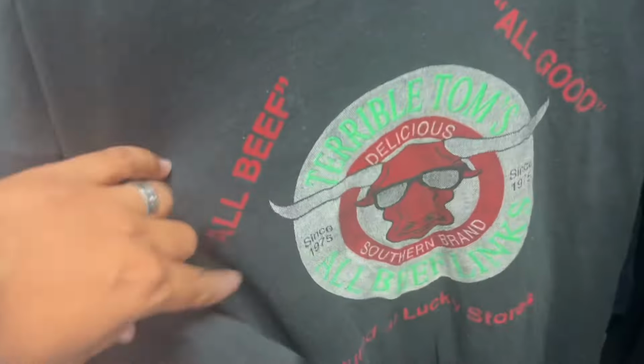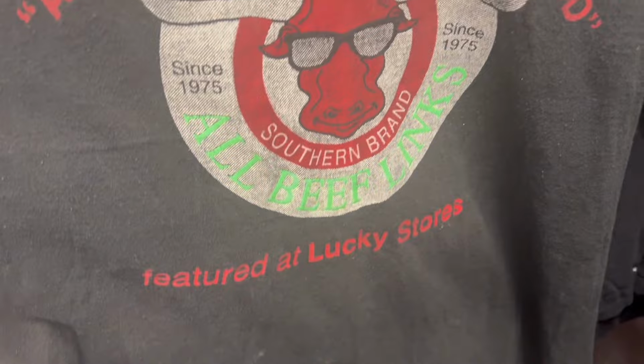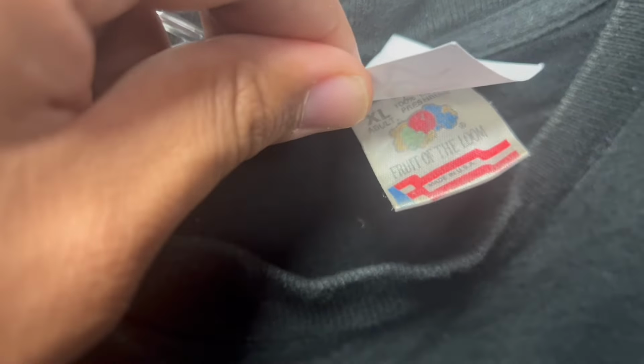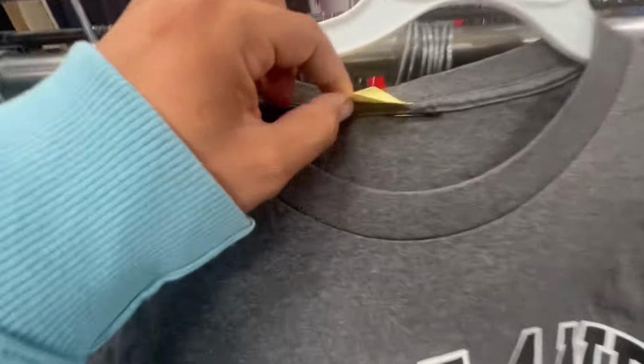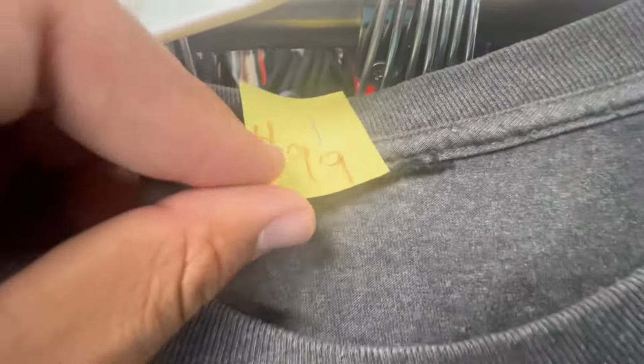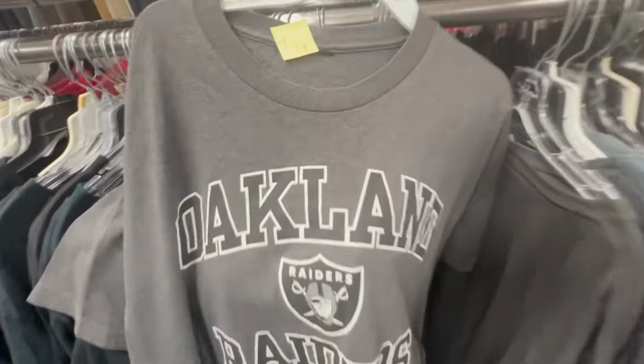Ooh, all beef, all good. Featured Lucky Stores. We got this terrible Tom's beef shirt, size XL for $4. Single stitch. It shows all the things they have there. It's a cutoff tag. We're taking it.